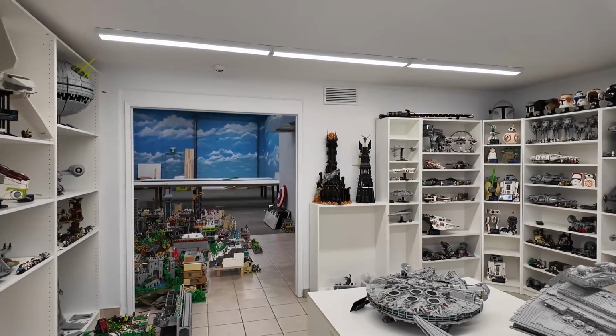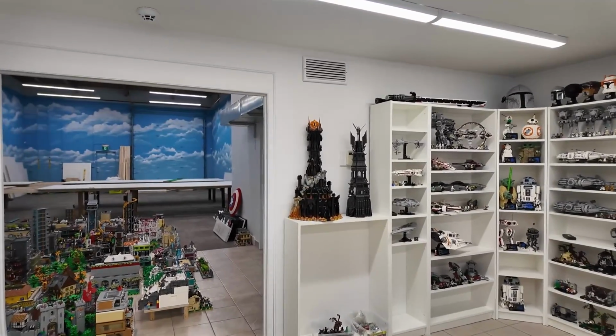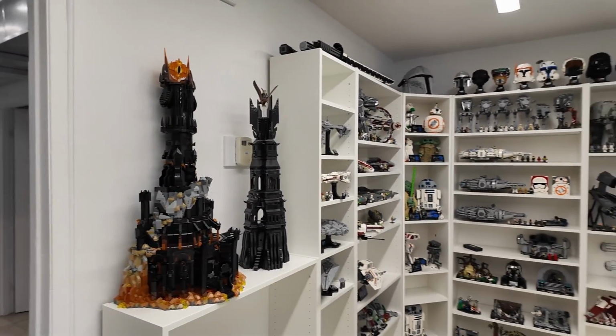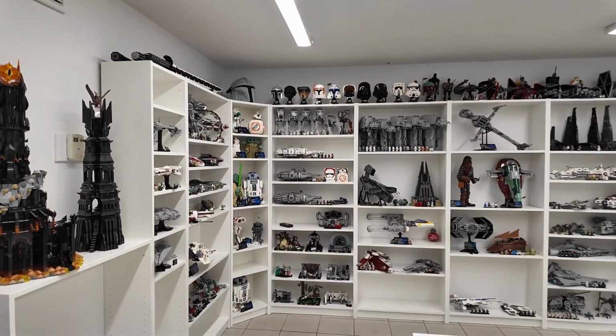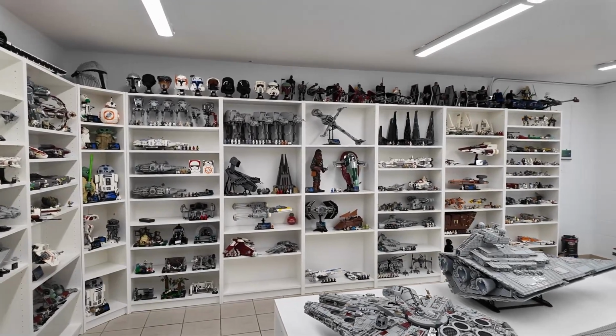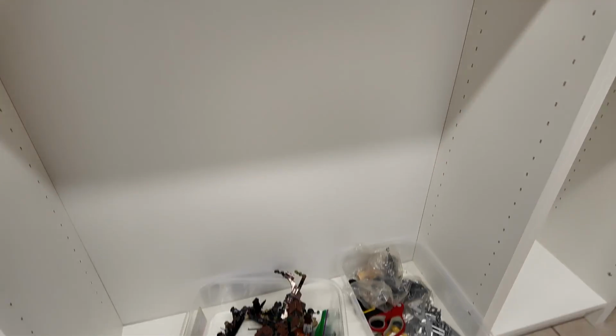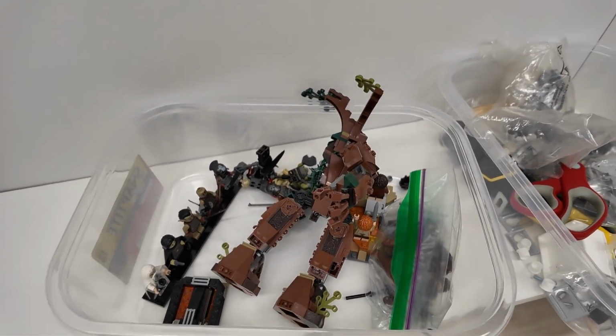The Lord of the Rings sets, the tall ones. Makes me want to leave them there, but they don't really match up with the theme of this room, which of course is Lego Star Wars. So they'll probably have to find a new home. So we got these 2 beauty sets and then all of the minifigures from those sets and also the Helm's Deep minifigs.